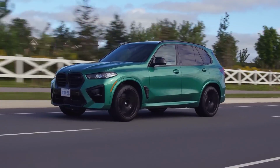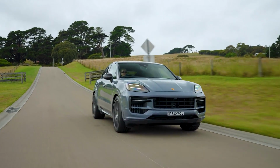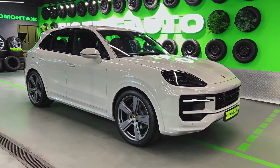As you can see, it's pretty hard to separate the performance of these two SUVs. But simply because the Cayenne is so good to drive, we've got to give it the point here. Now, let's open up the doors of each vehicle and take a look at the interior quality.